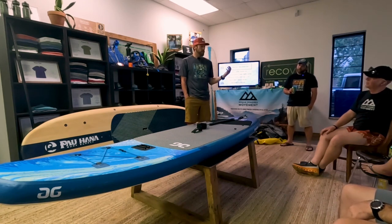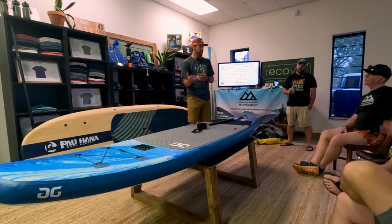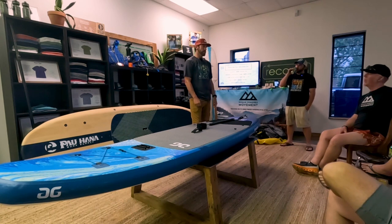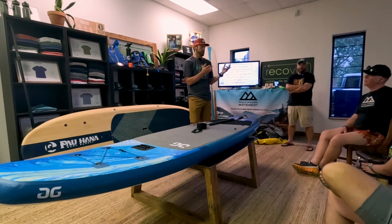So it depends on where you want to spend your dollar. We don't want to turn this into a Recover thing, but it's a perfect example. Fast fashion, with just mass-produced shirts, is the same thing as that $100 board. It's fast fitness. I just made that term up, but it's the same idea. You can get whatever for super cheap, but you kind of get what you pay for.